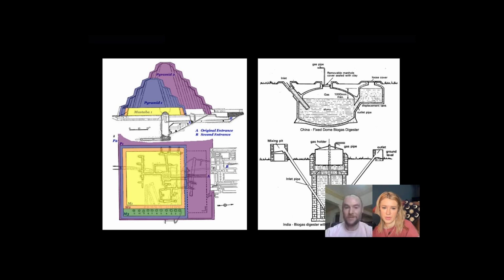Look at the configuration of the step pyramid of Saqqara. The original configuration of that structure has the exact same components as a modern methane gas digester. It was originally a flat platform, that yellow platform, that had an inlet shaft going in from the north, a rectangular central chamber, and then an outlet shaft going out to the south. Everything else inside that structure came at a later period, when there were modifications, tunnels were dug, and they built a pyramid on top of it. If you look at the one on the right, the configuration of these two things is exactly the same: an inlet shaft, a rectangular digestion chamber, and then an outlet shaft.